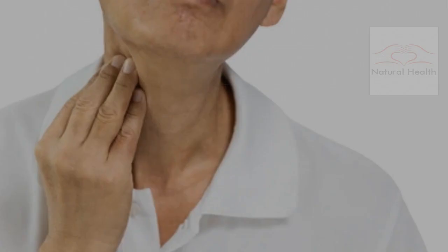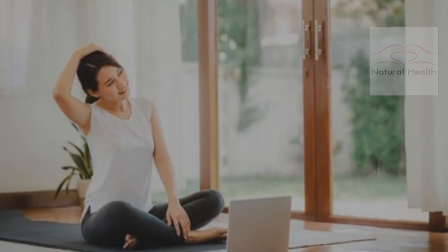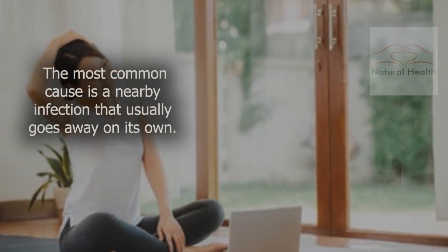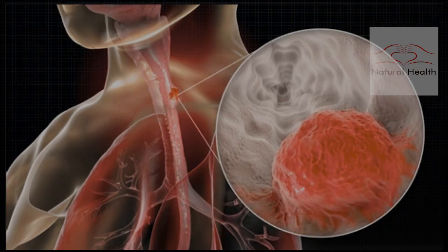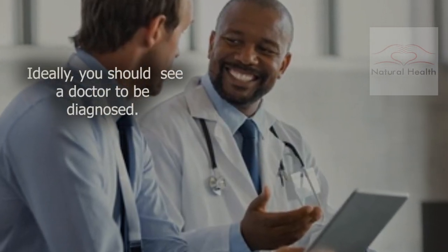Conclusion: a lump in the throat is usually caused by a lymph node that has increased in size. The most common cause is a nearby infection that usually goes away on its own, but you should pay attention to other symptoms. If the lump in your throat does not hurt and does not move, it may be a tumor. Ideally, you should see a doctor to be diagnosed.